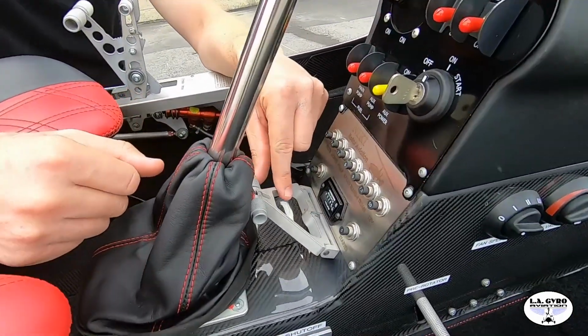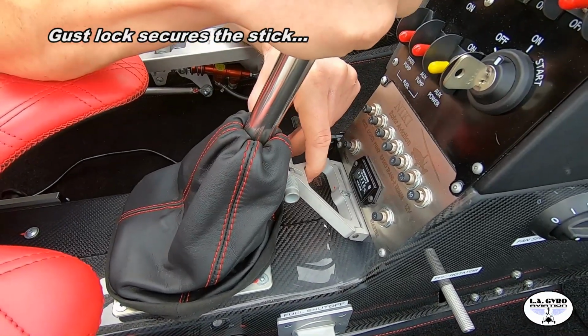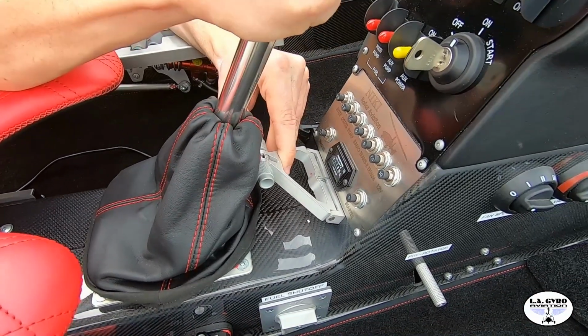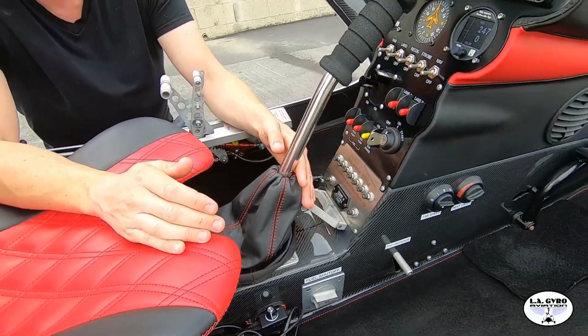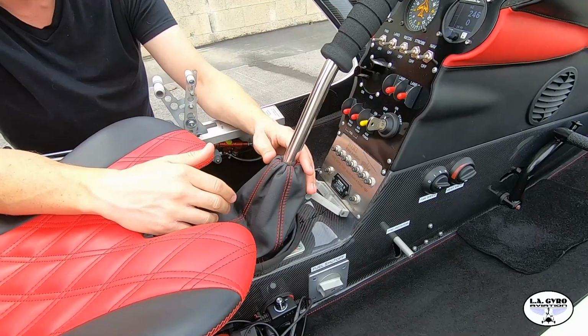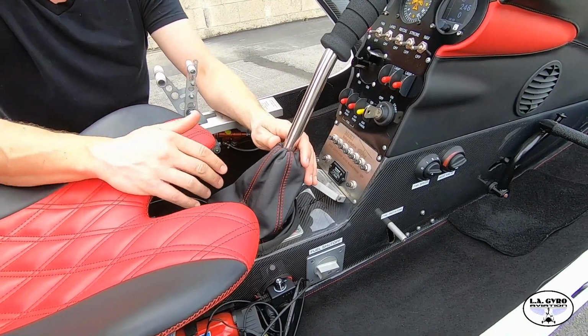This is a Gust Lock, so it actually locks the stick in position when you're taxiing. So it's really nice and convenient for operation. It holds that stick really solidly and makes taxiing on the ground that much safer, so that your hands are free to be able to operate throttle and the brake, or do whatever else you need to do.